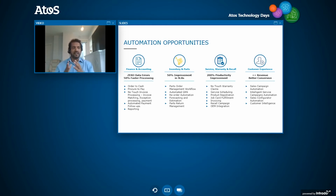As I said earlier, RPA is so versatile that it can be applied to any business function. Here is a list of the use case categories and functions with the key benefits of RPA. For example, if you look at finance and accounting use cases, you may achieve 50% faster processing, primarily by automating swivel chair processes, as I was saying earlier.